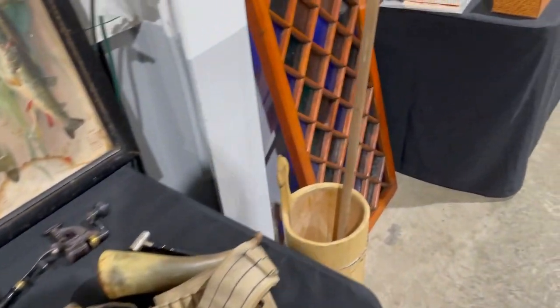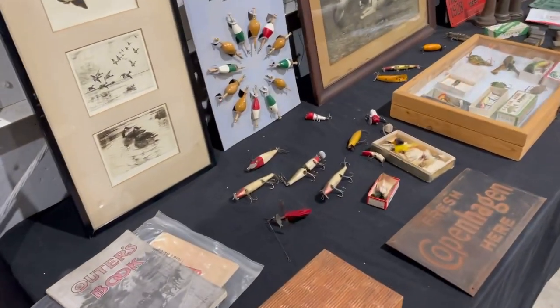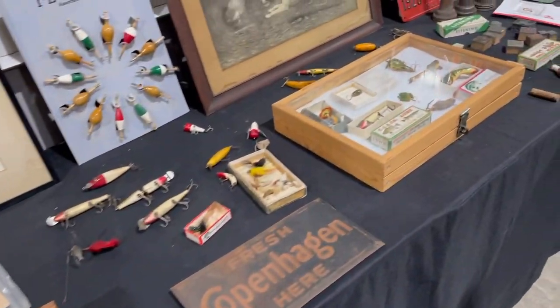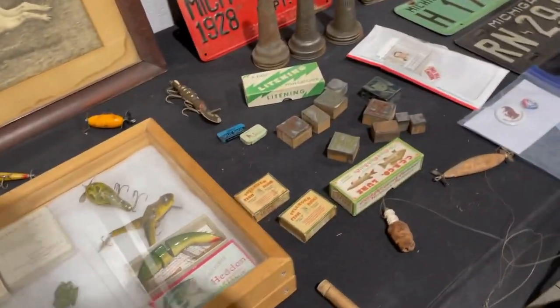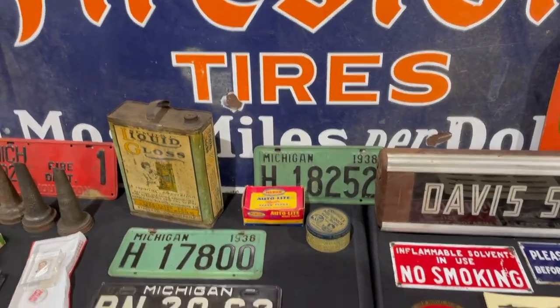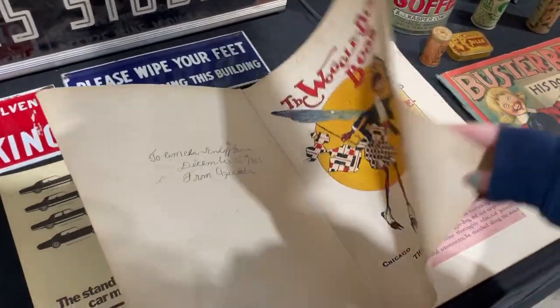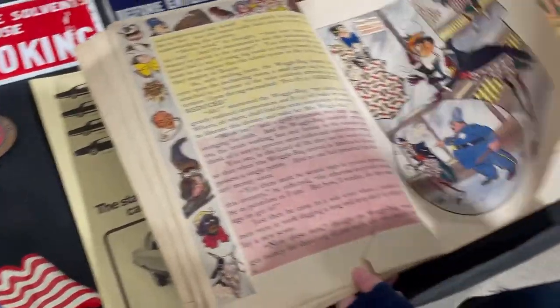But yeah, the stained glass piece there sold for $65. That floaters piece right there with the bobbers on it, that sold for, I think, $150, if I remember right. That Firestone tire sign sold for over $1,000. That's probably the highest end piece that sold today. That Davis Studio sold for over $100. Those two porcelain signs there, the no smoking and please wipe your feet, sold for, I think it was $60 for the blue one and then $40 for the red.